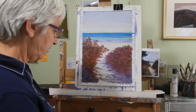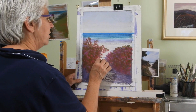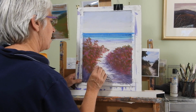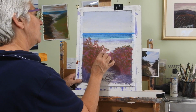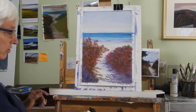I would like some bits of sunshine on there, so I'm going to take some yellow lemony colour and add some of those little drops in as well. You can see it starts to come alive as I jab these little dots of sunshine in. I've got a lot more work to do.